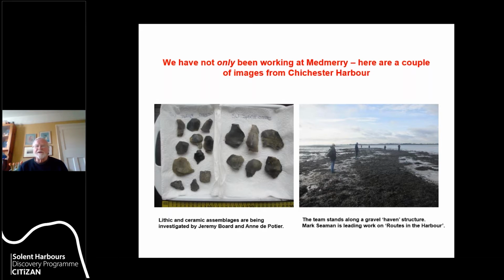We're also interested in routes around the harbour in terms of wadeways, that's routeways on foot essentially, and also structures associated with the navigation in the harbour. Here, for example, you can see an artificial gravel projection really, which we're interpreting as a gravel haven structure, basically for beaching and protecting small boats. Mark Seaman is leading the work on routes in the harbour, as we're calling this project.